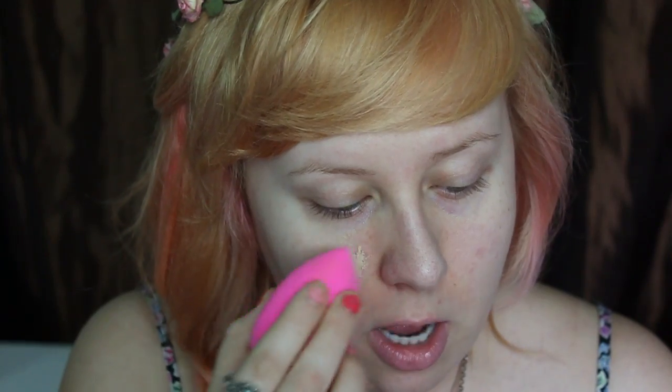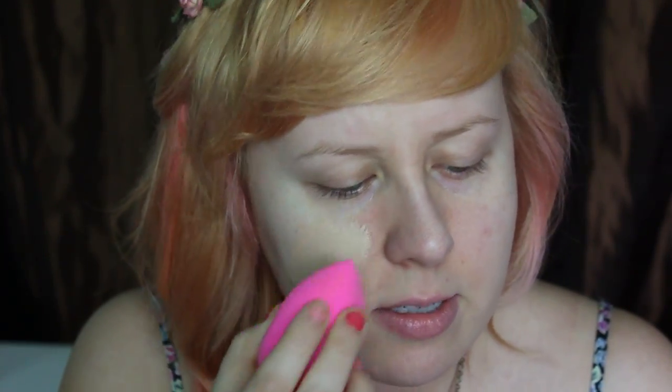I'm using shade Ivory. I have a few other shades of it, for when I'm tanner. I don't think this has any SPF, so I would recommend putting on some sunscreen beforehand. And I always use too much of this, so I only put a little bit on my hand, and it just gives a really nice matte finish without looking too flat.